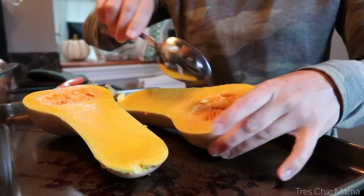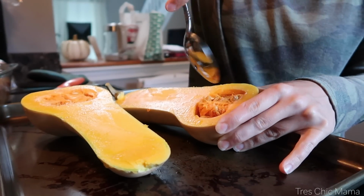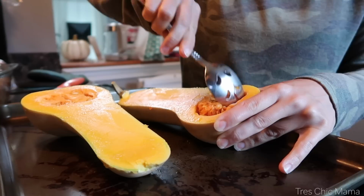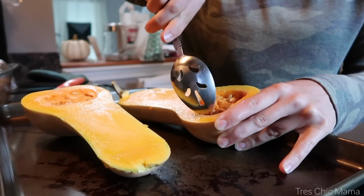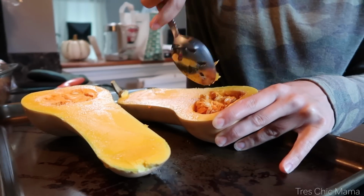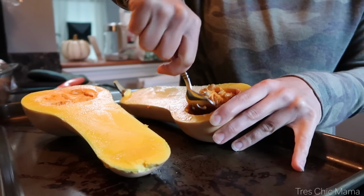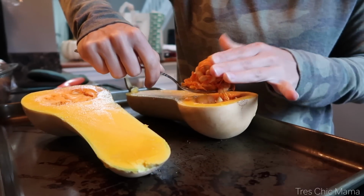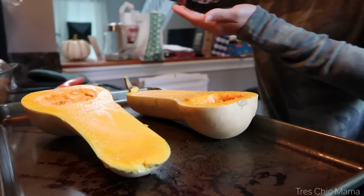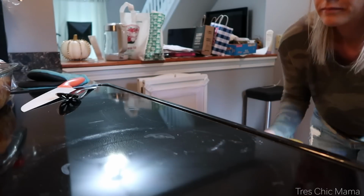The first part of the recipe is cooking the butternut squash. I have my oven set to 400 degrees, and I cut the butternut squash in half lengthwise and scooped out all of the seeds. Then I popped it into the oven, and it took about 50 minutes, so anywhere between 50 to 60 minutes until the butternut squash is soft. I like to poke mine with a knife to see how tender it is to make sure it is all done.